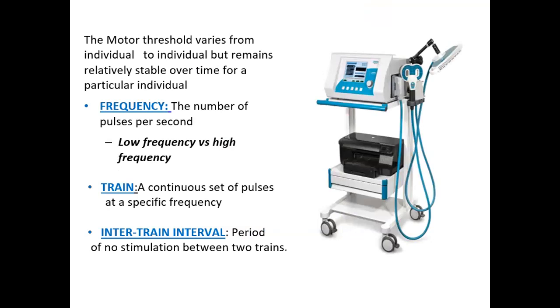Frequency is the number of pulses per second. Train is a continuous set of pulses at a specific frequency. Intertrain interval is the period of no stimulation between two trains.